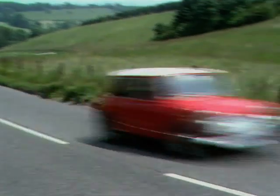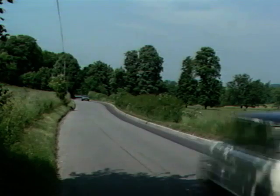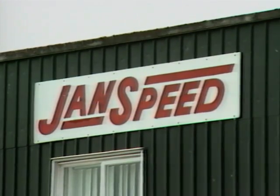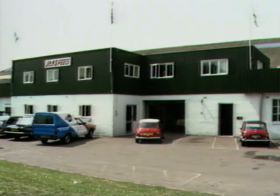Such astonishing performance didn't just happen. It was the creation of great names such as John Cooper, Paddy Hopkirk, the late Daniel Richmond, and Janspeed Engineering, subsequently the largest tuning company in Europe, was involved right from the start, under this man, Jan Odor.